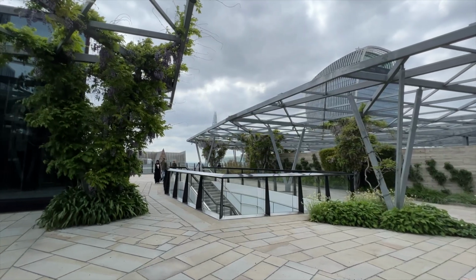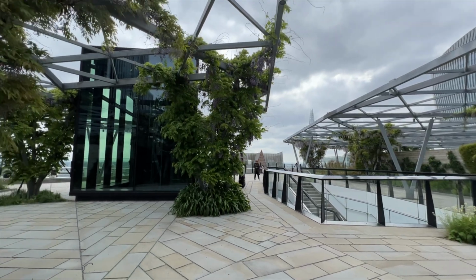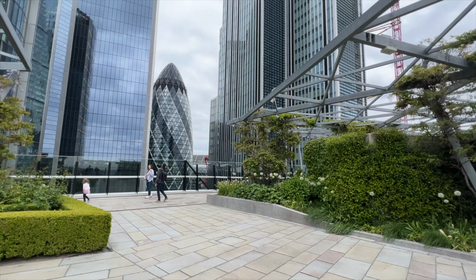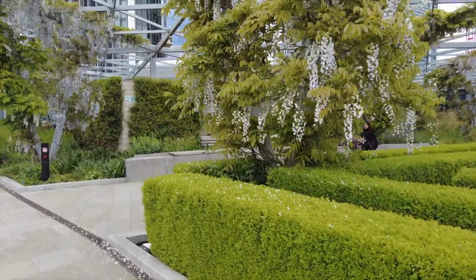The plants appear to spring directly from the roof itself, with hardly any planters in sight. The illusion is only interrupted when the greenery artfully ascends to form a bench or deliberate seating areas.